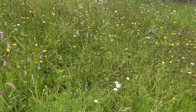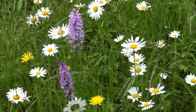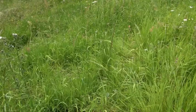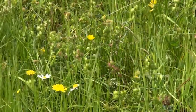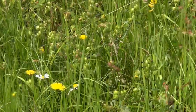You can see behind us there we've got a lovely fauna sward. We've got the clovers, the daisies and the orchids. This bit in front of us, the thick grasses have really taken over, really bad area. So what we're going to do here to impoverish the site, we'll introduce yellow rattle and oxeye daisies to suppress the grasses, and then we'll get more diversity of species growing through.